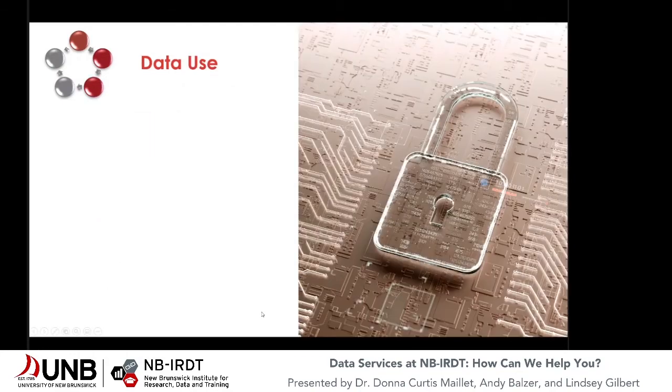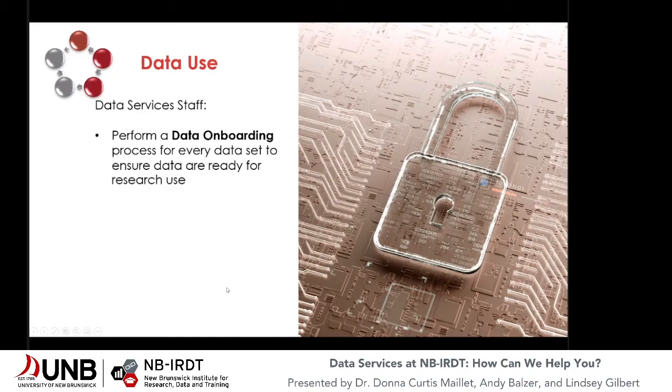Thanks, Lindsay. The data we receive at NB-IRDT comes to us from a variety of sources and is used for a variety of purposes. Therefore, NB-IRDT processes the data files to ensure they are ready for research use. We call this process data onboarding and it includes the development of data documentation, such as codebooks.